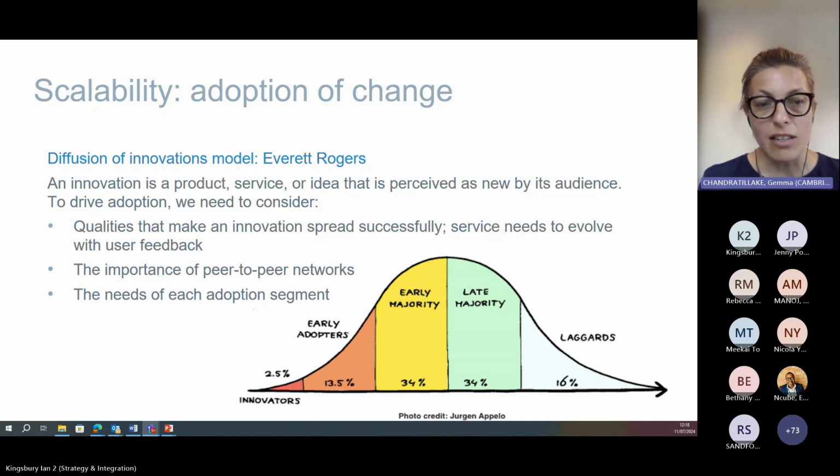But we also need to reach the majority of healthcare professionals who, frankly, may not really be that interested in genomics. So they're not necessarily going to engage with us, but they will be engaging with their colleagues, their peers. And when those peers start to show them the benefit of adopting this particular approach, they will be influenced by them. So we need to think about user feedback on the service.